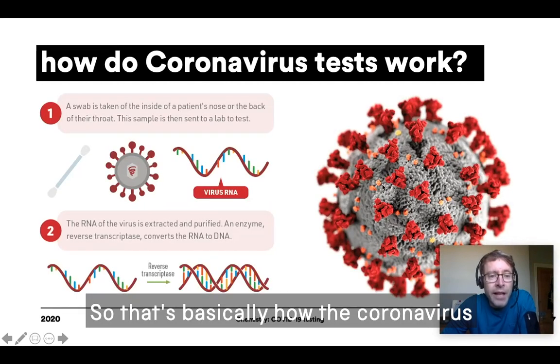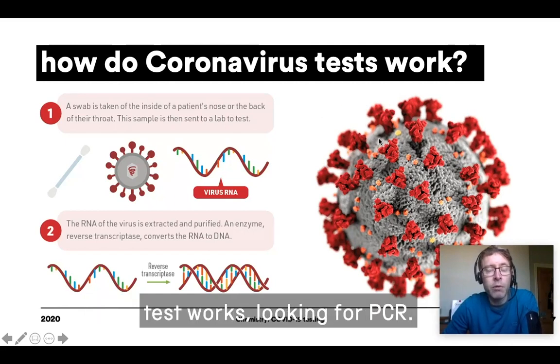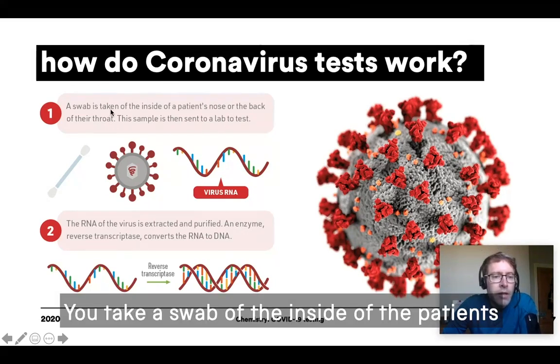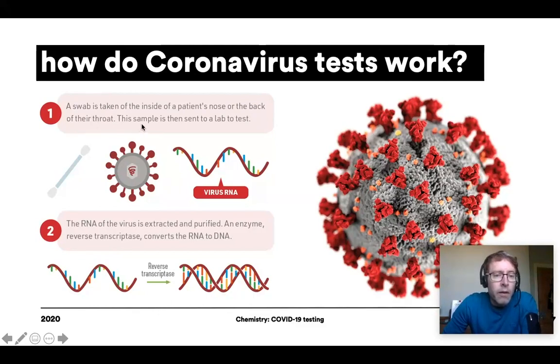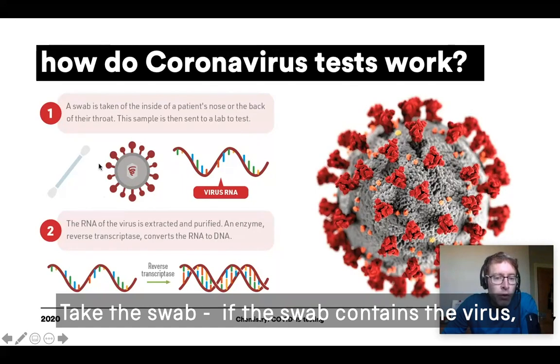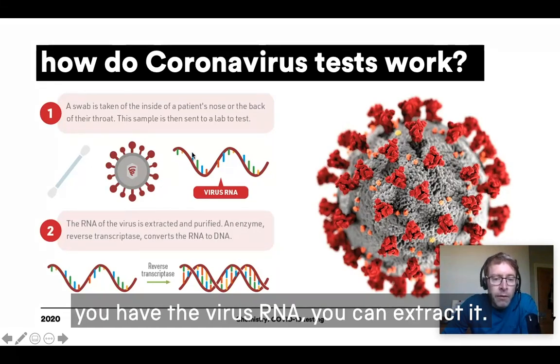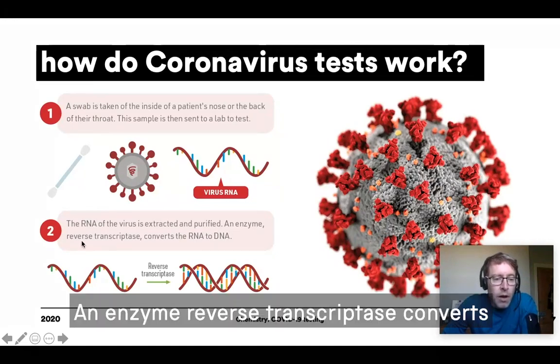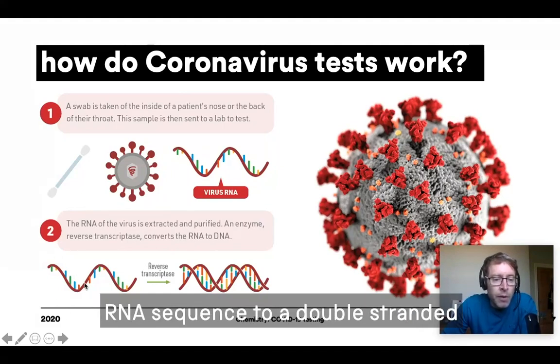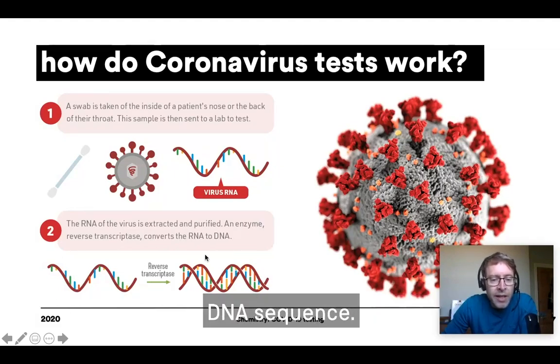So that's basically how the coronavirus test works, looking for PCR. You take a swab of the inside of the patient's nose or back of the throat. The sample is then tested in the lab. If the swab contains the virus, you have the virus RNA, and you can extract it. The RNA of the virus is extracted and purified. An enzyme, reverse transcriptase, converts the RNA to DNA. So you go from an RNA sequence to a double-stranded DNA sequence.